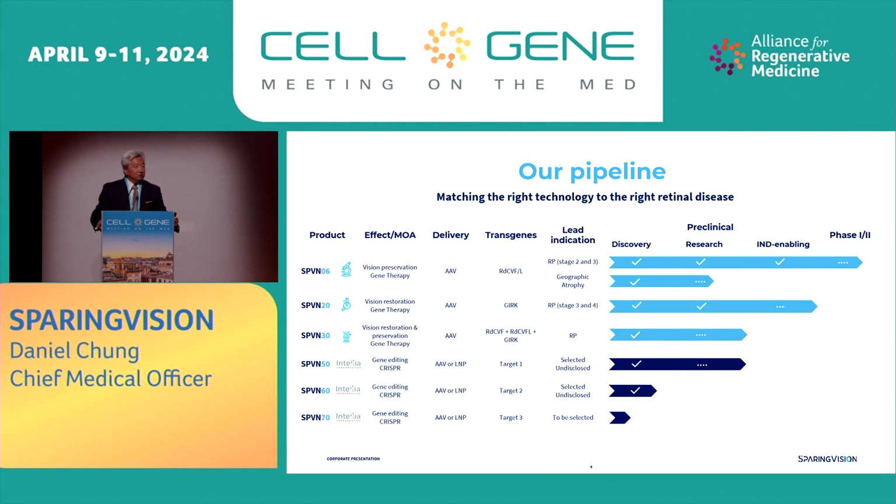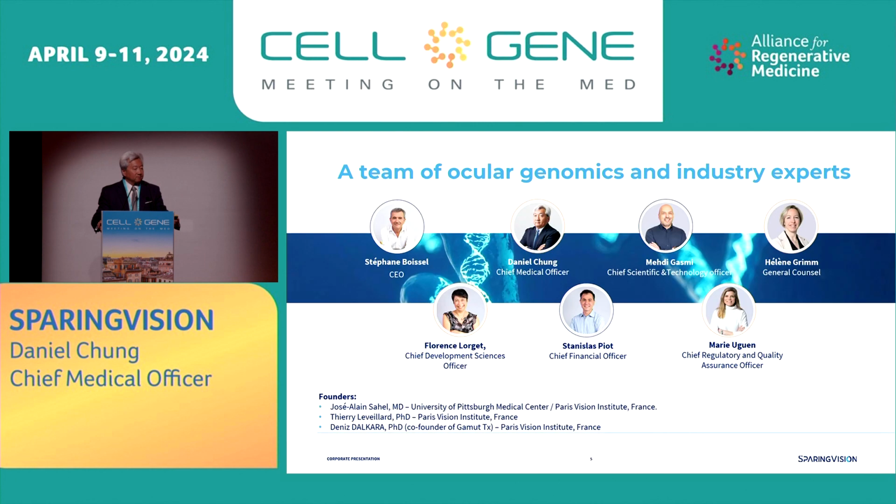So there's a traditional look at our pipeline. The first one, SPVN-06, is actually in phase 1-2 studies. We're currently in our dose escalation. We entered into our 3rd and final dose recently, and that is ongoing. SPVN-20 is the restorative one, and we hope that this will be IND-enabling, or basically applied for, by the end of the year, and we hope to be in the clinic early part of next year, as well as the others that are in preclinical and the 3 products that we are doing with Intellia Therapeutics.